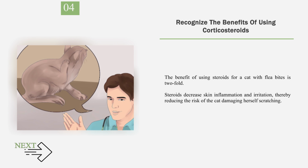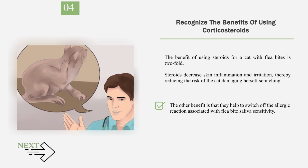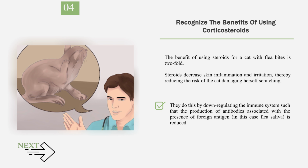Number 4. Recognize the benefits of using corticosteroids. The benefit of using steroids for a cat with flea bites is twofold. Steroids decrease skin inflammation and irritation, thereby reducing the risk of the cat damaging herself scratching. The other benefit is that they help to switch off the allergic reaction associated with flea bite saliva sensitivity. They do this by downregulating the immune system such that the production of antibodies associated with the presence of foreign antigen, in this case flea saliva, is reduced.